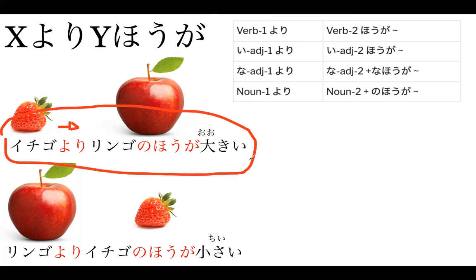So the strawberry is smaller than, or rather, it's like not bigger than the apple. Perfect. That's translating it super Japanesey. The American way of saying it, which is why this is really hard to wrap our hands around, is like the opposite. We would say the apple is bigger than the strawberry, and it hurts our brains because it is the opposite. It is saying exactly how you translated a second ago, the strawberry is not as big as the apple, but it sounds horrible to say that.